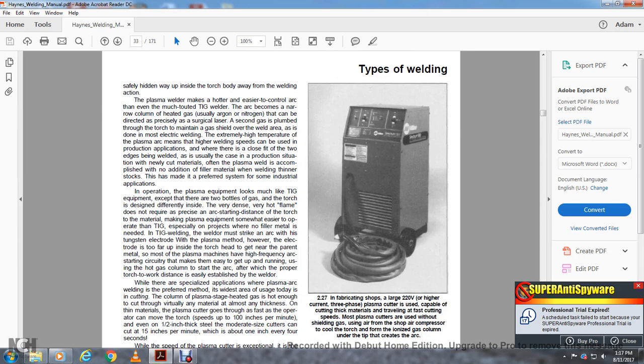Safety: keep the torch body pointed away from the body during the welding action. A plasma welder makes a hotter, easier to control arc than even a TIG welder. The arc becomes a narrow column with the heat of the gas, usually argon, that can be directed as precisely as a surgical laser.